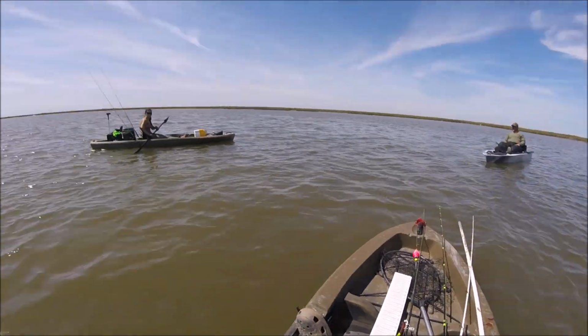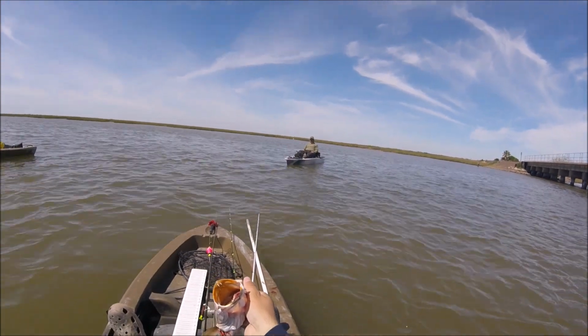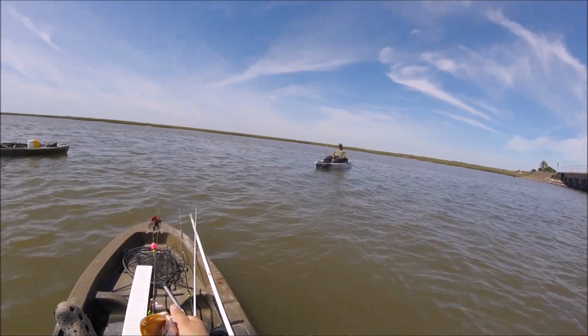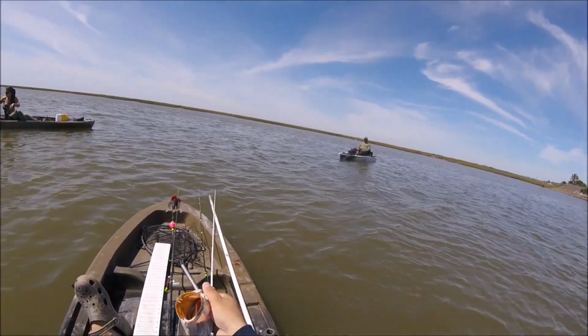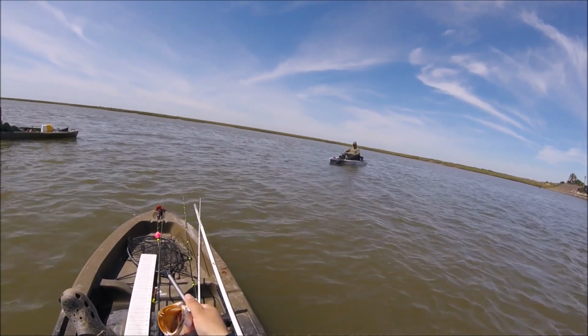Well, I guess we're going to take all the drinks out of the cooler. But I ended up with 4 reds in that gut. Really? Yeah, just drifting that gut coming back. Any size? Nothing big. Biggest was about 16. The other ones were about the size of the one I caught right here. Well, that's good. Yeah, all in all, not a bad morning.